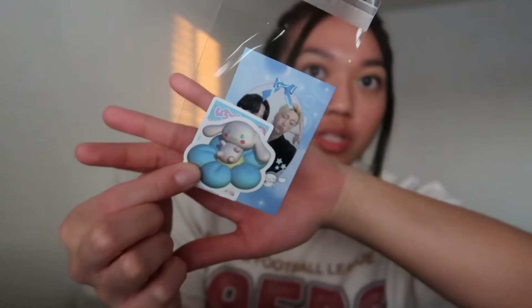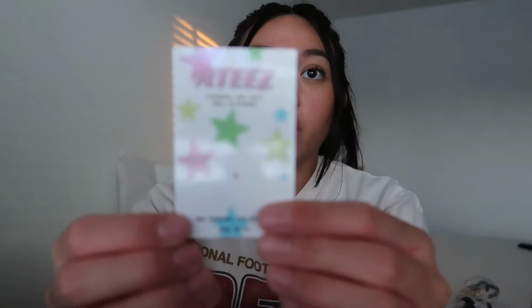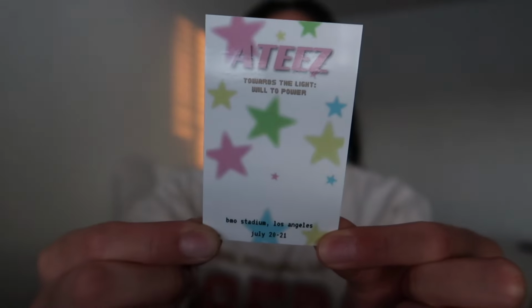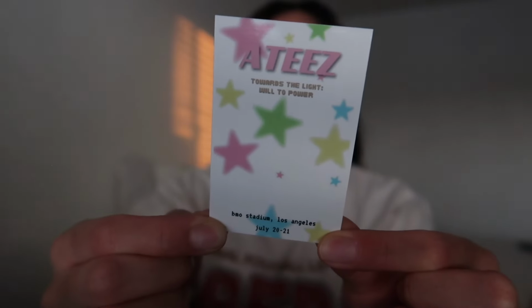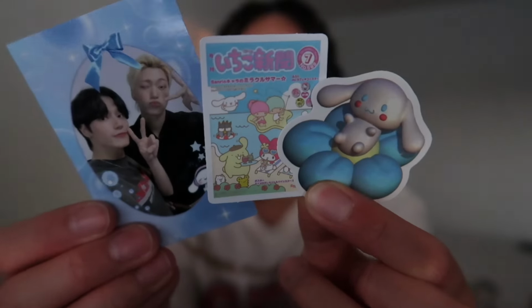The last thing I wanted to show you guys was my freebies. Right now I just have it in a clear case because I didn't have any room for it, but I love the way that they turned out. This is what the packs look like. In the packs, it comes with a duo PC that I made myself. This is what the back looks like. It just says Ateez, the tour name, the date, and then the stadium. And this is the front. Also included in my freebie packs are some cute little stickers. I tried to stay on theme for each pack. As you can see, this one is blue.